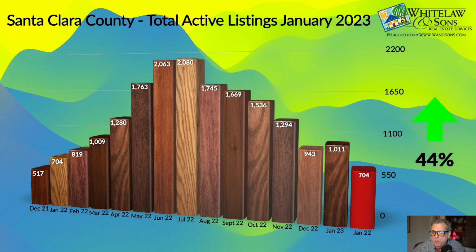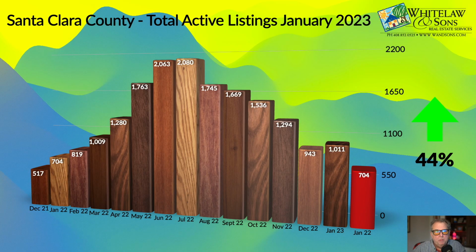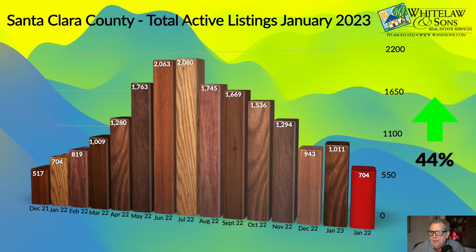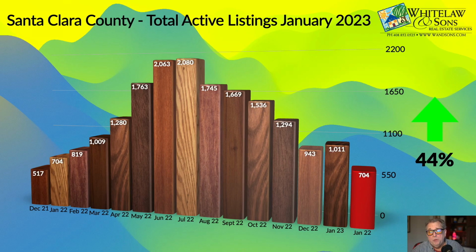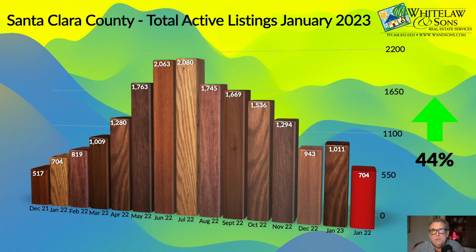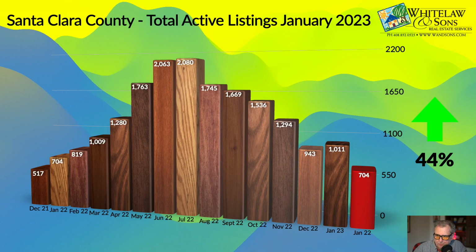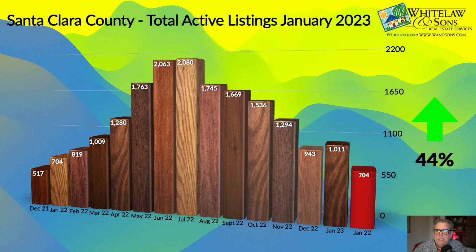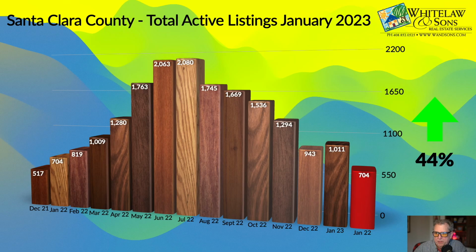From January 2022 to January of 2023, we saw a 44% increase in the total number of active listings, equaling 1,011 for 2023 and 704 for 2022. So from this, what can we see in terms of trends? We're seeing the peaks in the typical times. We're seeing the inventory of homes rising at the times we would expect them to rise.